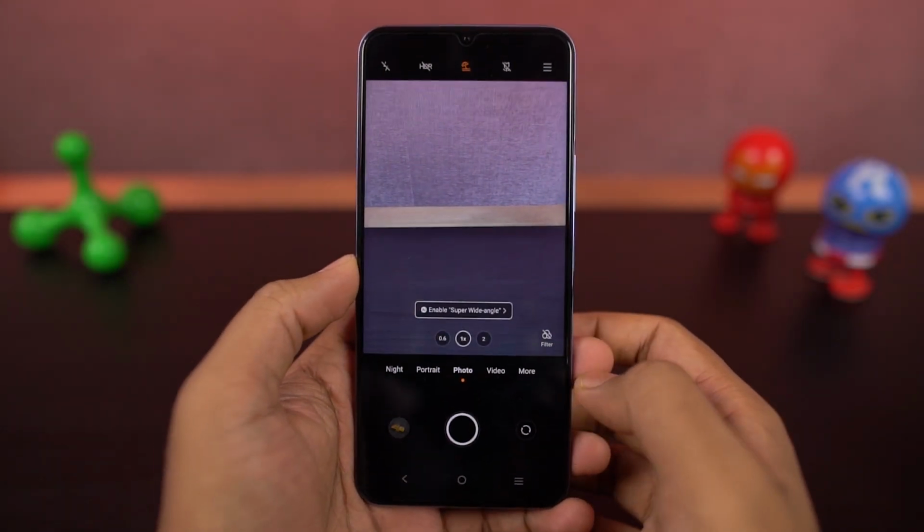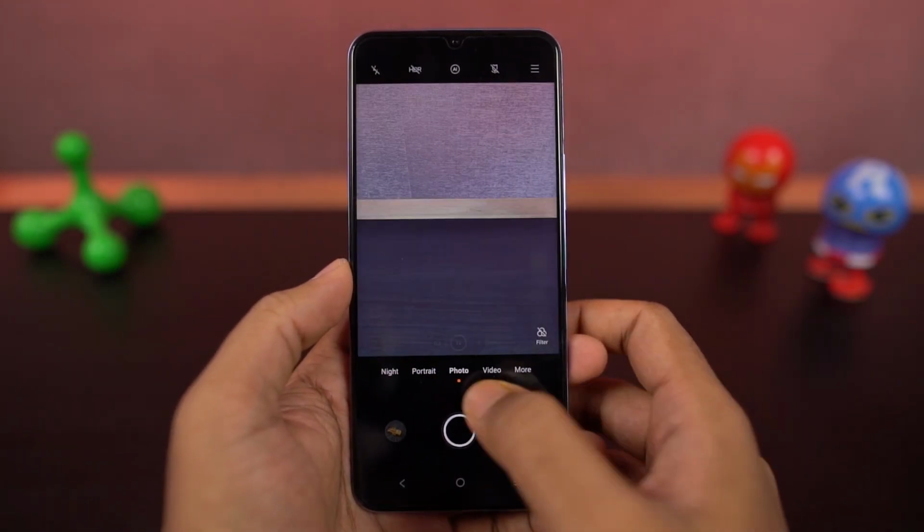Next we have portrait mode for both the front and rear cameras. There isn't much to talk about it, so these are the sample pictures.